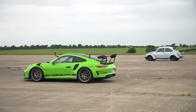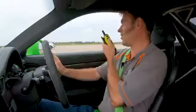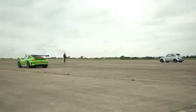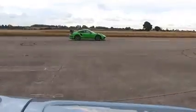All right then, Rich, this is the decider. I know this is your car and you probably want it to win, but you've got to make sure you launch properly in that Porsche. You want this to be a fair race. You got it? I got it, mate. This isn't my car, so I'm going to thrash the nuts off it. That's the story of my life, though. Right, let's do this. Come on. 3, 2, 1. Neck and neck off the line.